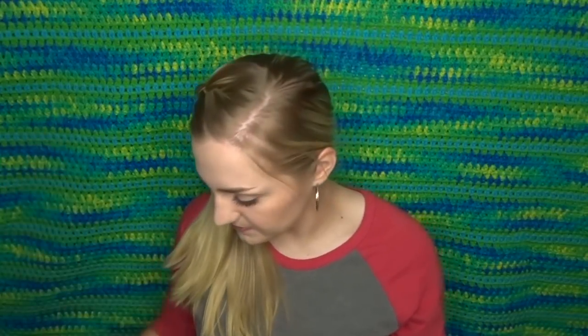I'm focusing it on my ends. I would put it mostly, you know, just down here on the ends of my hair. Basically every time I'd wash my hair, I would use that, and I've been really happy with it. It's made my hair really silky smooth at the ends, and I love it.